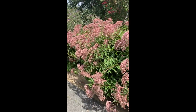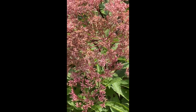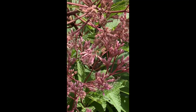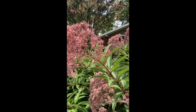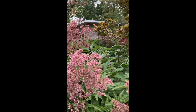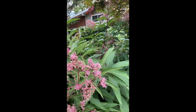Let's see if we see anything buzzing around. It's been a rainy day, but if you look here, you can see some little bees and things like that sort of buzzing around. Here's one happy little bee sort of buzzing around. You can see a lot of things sort of enjoying this particular plant. There are a lot of insects buzzing around. They love the nectar off of Joe Pye weed.